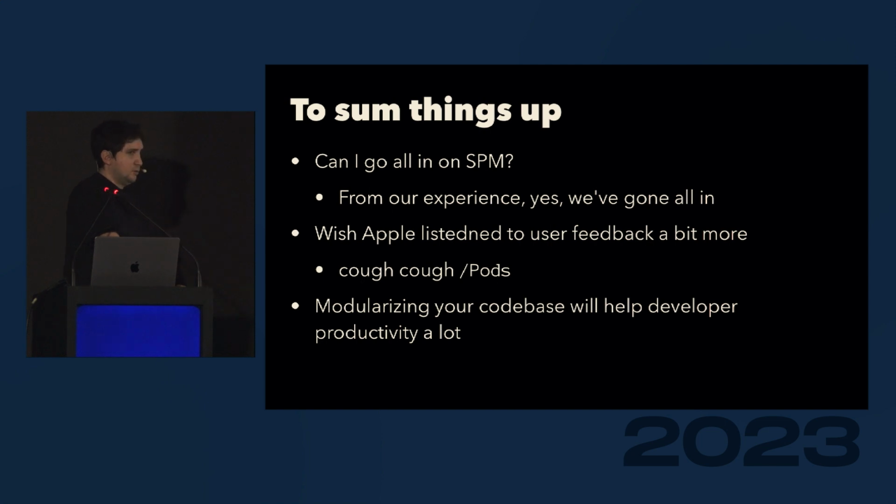And yeah, to sum things up, we took this leap of faith and started modularizing our code base using Swift packages. It did take several years, as expected. Apple pretty much did fix most of their stuff, as we would hope for. With Xcode 14, I would say that the integration was really good. With Xcode 15, it's still good and it crashes less, so that's good.